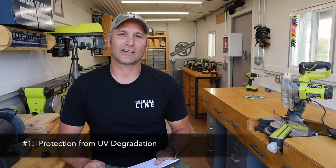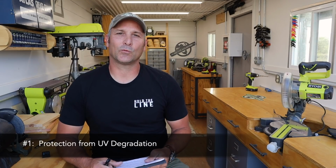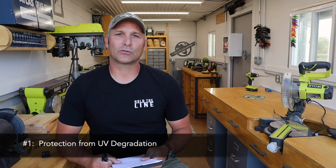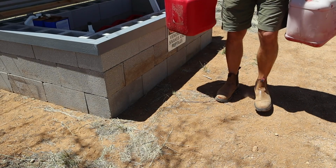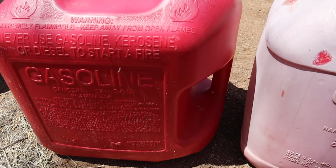So the first benefit, and probably the most obvious on my list, is simply protecting the containers from the sun and ultimately the UV degradation that will happen from that exposure. Most fuel storage containers are of the HDPE plastic sort. While that plastic is very durable, when it's left out in the sunlight, it will quickly degrade, especially the Arizona sun, where we don't have much humidity in the air to filter out the UV exposure.